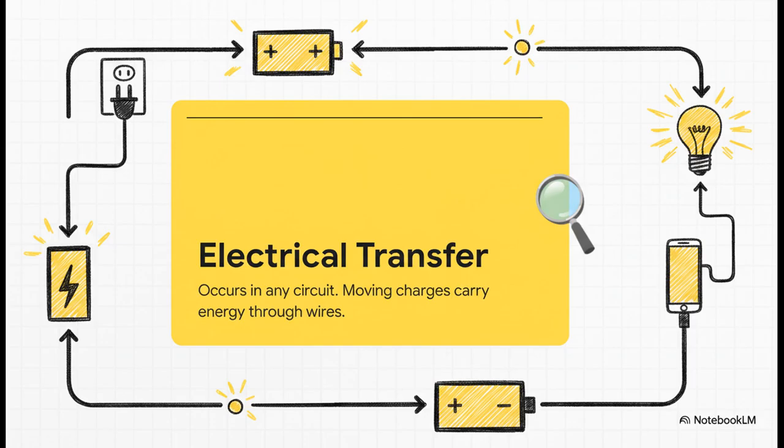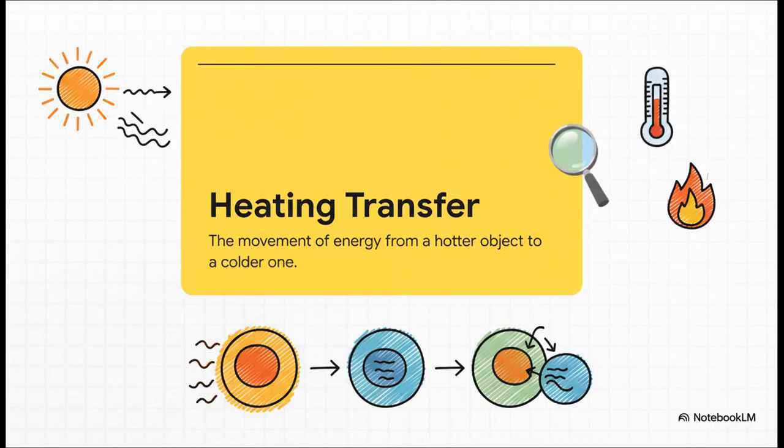This is the one that powers our world. It's all about tiny moving charges, what we call an electric current, carrying energy through wires. Anytime you plug something in or use a battery, this is the transfer that's at play. Our third pathway is heating. This one feels pretty intuitive, right? It's just energy on the move from somewhere hot to somewhere cold.